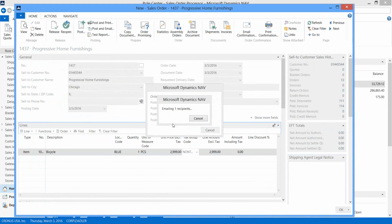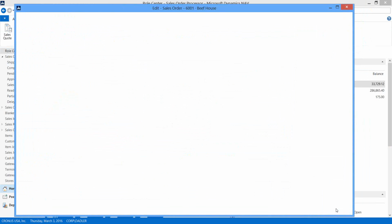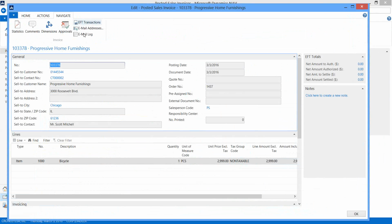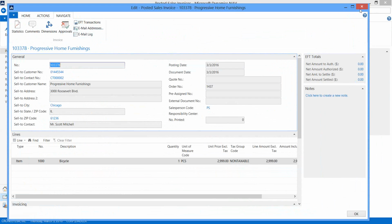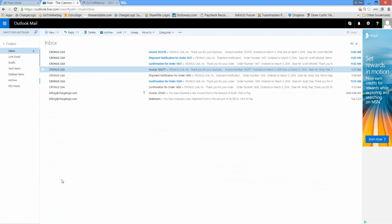Sending out all my notify emails. And it's transmitting that invoice up to the Connect server, which is kicking off an email that goes to the customer for their invoice. And again, if I go to that posted document, that last one, I can see the email log of who got it and what time. So for collection standpoint, this is a really cool feature. And we actually, in-house here, we do not mail it. We're completely paperless. We don't mail anything anymore. So this is a very nice feature.